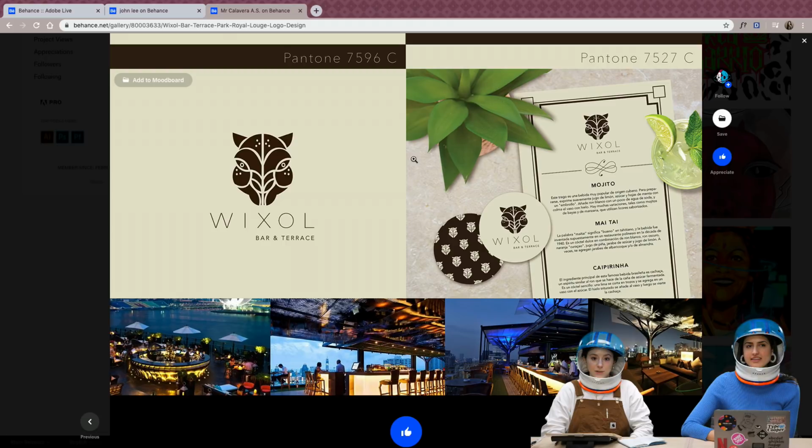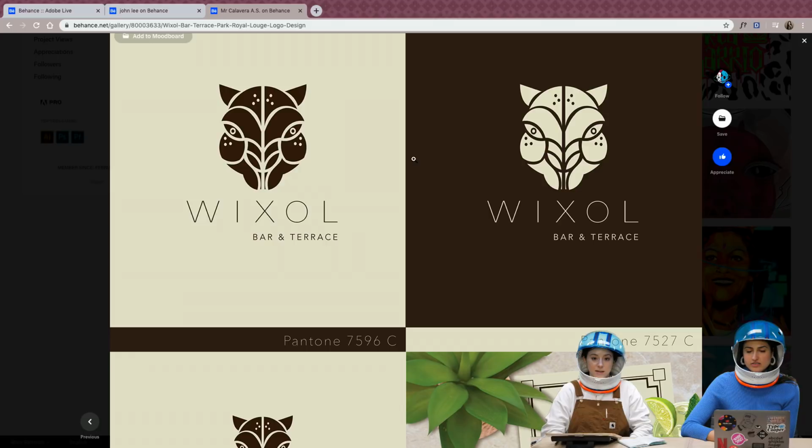Yeah. It's a great way to really express the branding in different print pieces. And I do really like these colors as well. And I like that you put the Pantone references in there too. Mm-hmm. Very cool.